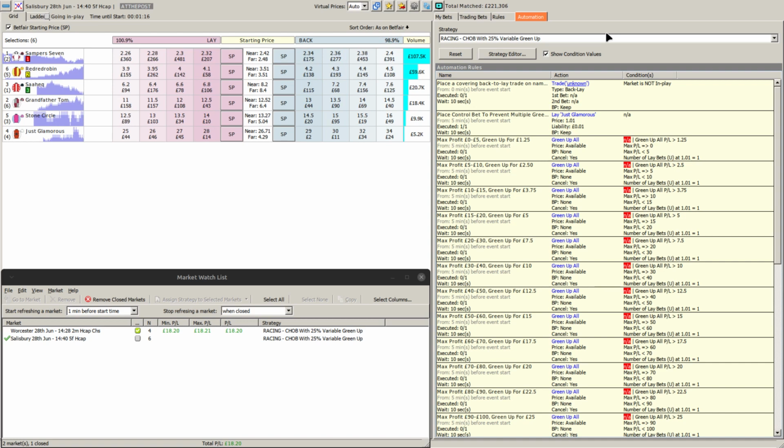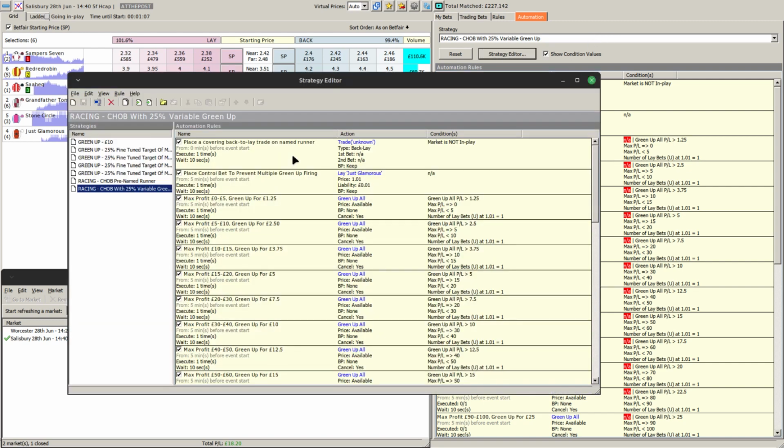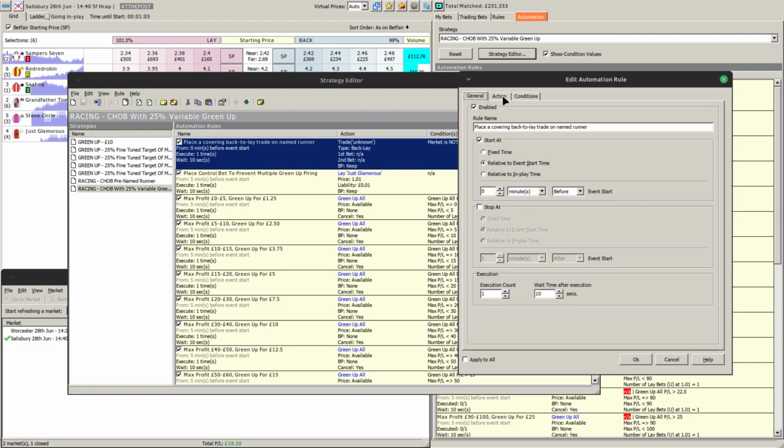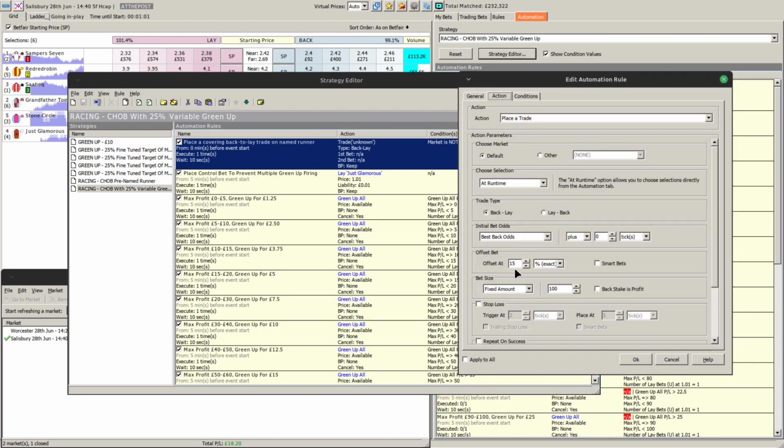But for the life of me, I can't think of another acronym, so we'll leave it like that for the moment. Answers on a postcard, please. The other thing to note is that the cover bet is not at 25%. It's at 15%. Again, that's something that is open to experimentation to see what might be optimum.